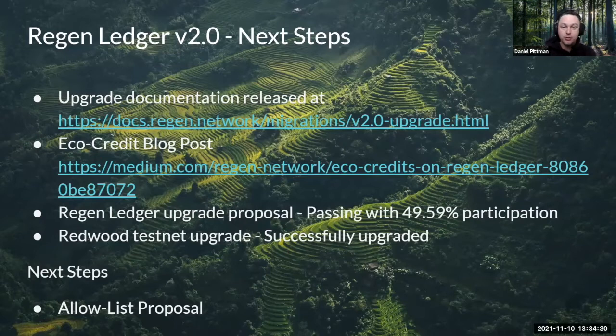The Redwood testnet upgrade was successful. We did that on Saturday night, about five days ago. The next step, once this all upgrades and we're rocking on V2.0, is the allow list proposal. In order to be a credit class creator, you're going to need to become part of this allow list, and I think R&D is going through that process as well. We're not just barreling through and putting ourselves on there. We're going to be asking the community to vote on us being part of the allow list.